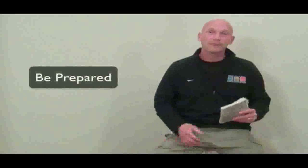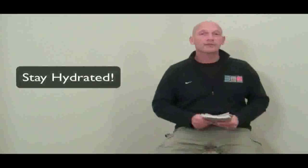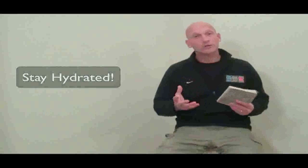Be prepared. It's important for you to recognize that you need to be prepared to go out into the wilderness when you enter an event like this. Now, we have provided you with some very basic items, but bring what you need to go out safely. Hydration is really important. Bring a bag or a bottle that's large enough to hold liquid that you would need over the duration of that event. Especially if it's hot or warm out, you're going to need plenty of fluids.